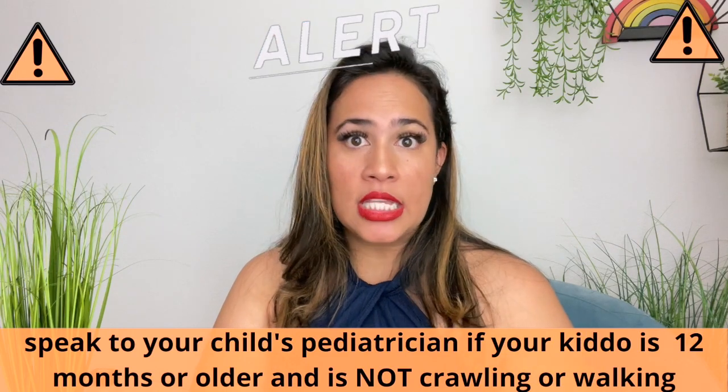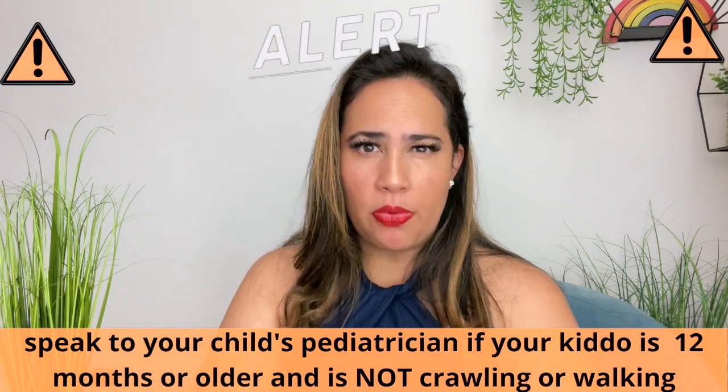If you're noticing that your child is not making enough progress in spite of all these things that you're doing to help them, or if you're noticing that your child is only moving one side of the body or preferring one side of the body over the other, these are all red flags for you to consider and reach out to your pediatrician or a pediatric physical therapist for an evaluation.